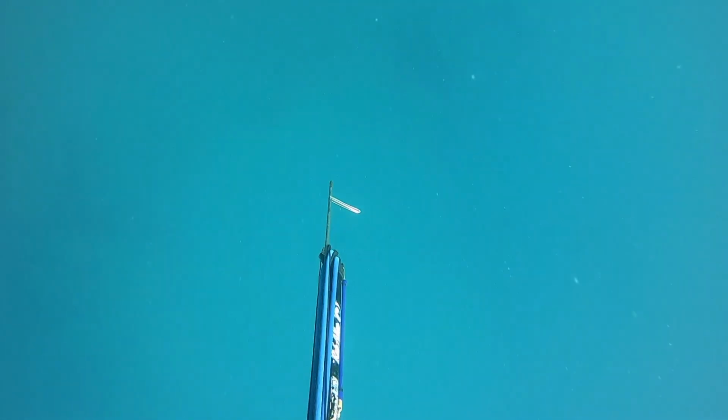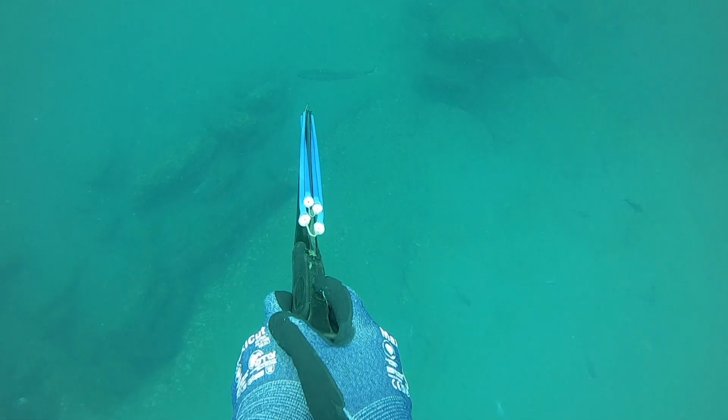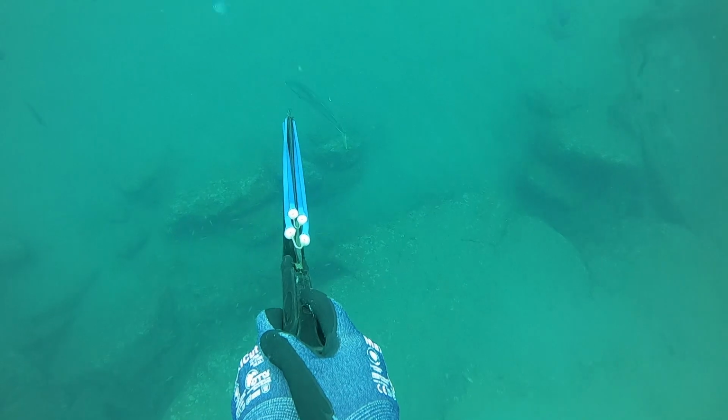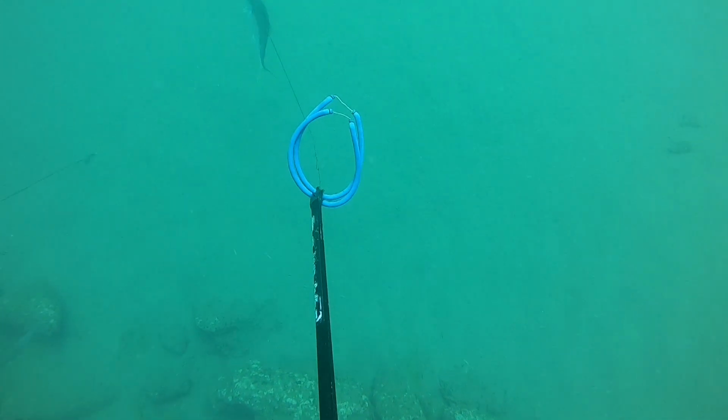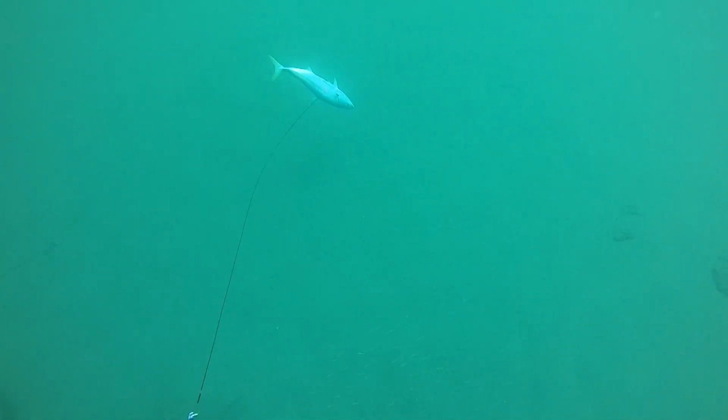So for fish number 2 we have the Yellowtail Kingfish, or as we call them here, kingies. On this particular day we had some really clear inshore water and we got to explore some spots that we hadn't dived before, and we found this cool structure that had a bit of a small shipwreck on it, and at the bottom I managed to put the shaft in a pretty large size kingy and pretty much stoned it.